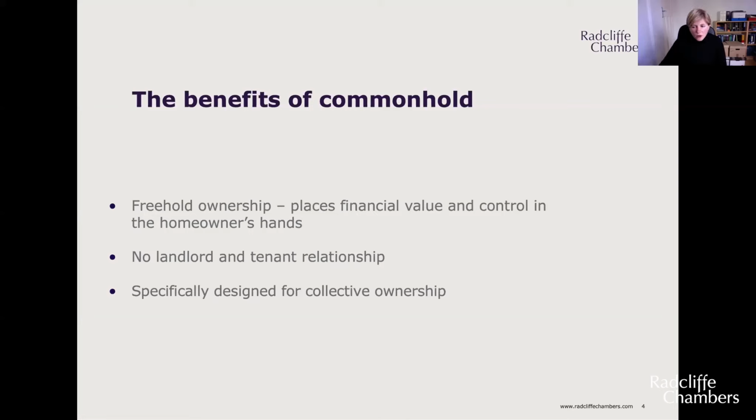And the other really good thing about commonhold, perhaps, is that it's actually specifically designed to facilitate collective ownership. The leasehold was never really designed to facilitate large blocks of flats and managing the relationship between leaseholders. We've made it work for that purpose, and often it works fairly well. One of the reasons why we use it is it enables us to enforce positive obligations amongst leaseholders and their successors in title. We can't necessarily do that with freehold, or we can't do it quite so easily. But you still have that landlord-tenant relationship, you still have that inequality in the balance of the power. And really that makes it inherently unsuitable for long-term residential ownership.